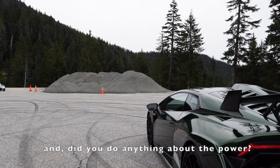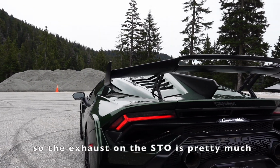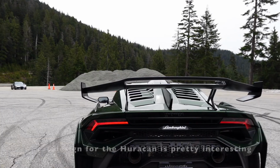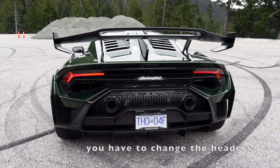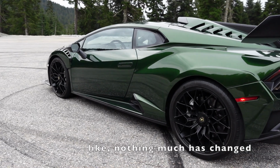And did you do anything about the power? Any mods, like exhaust or anything, or is that all? So the exhaust on the STO is pretty much a straight pipe with the valves open already. It does have cats, but the cat design for the Huracan is pretty interesting. It's actually built into the headers, so to remove the cats, you have to change the headers. So everything on the exhaust is stock, and on the front of the car, nothing much has changed. I haven't really changed anything.